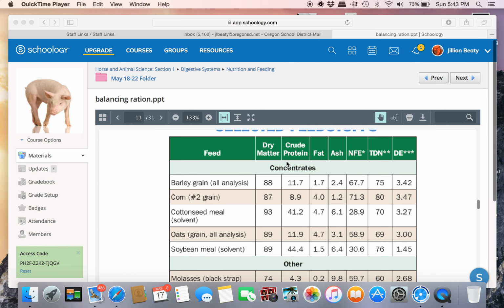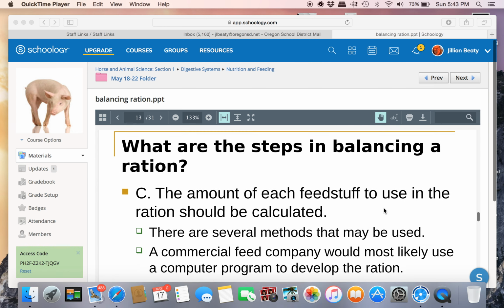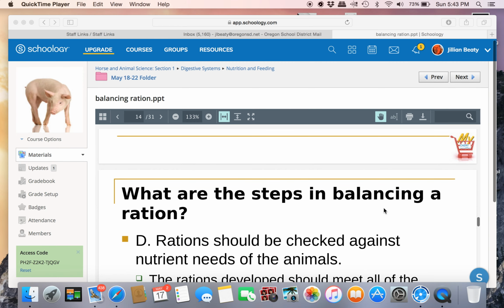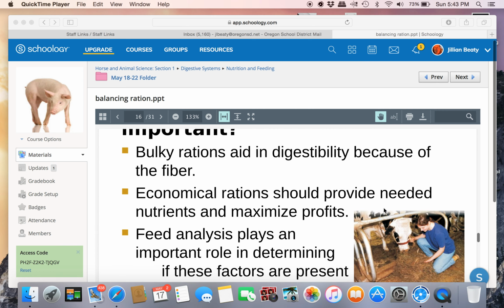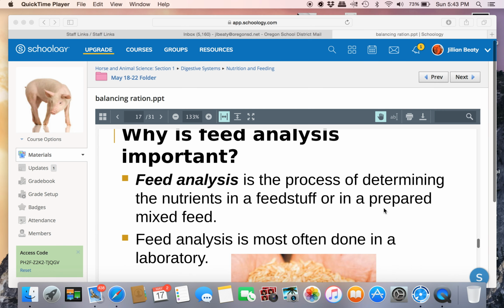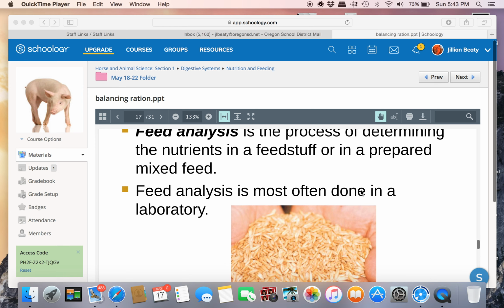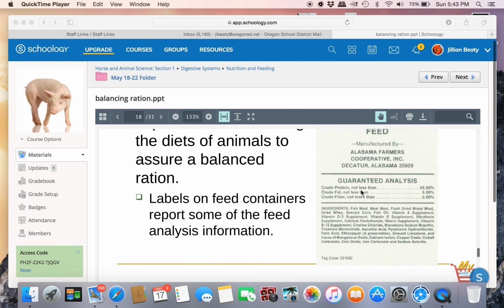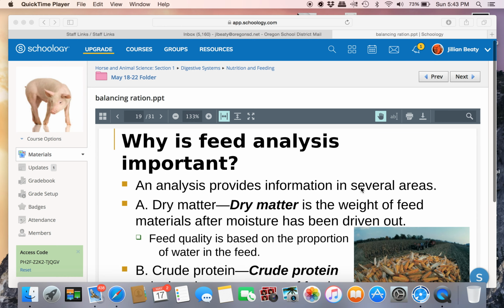So we're also going to see that there are terms like dry matter, fat, ash, NFE, TDN, DE. What? So let's take a look at that. Coming down here, there are some terms that we're going to take a look at. And I know there are some questions I'm asking you to look at, but you can come back over this PowerPoint anytime you want. By the way, the feed analysis, which is what we were looking at, is done to determine the nutrients. Typically, it's done in a laboratory, and it's really important, like I said, that if you're going to produce your own feed, like grow your own corn, that you get that checked.